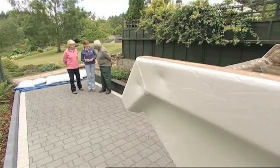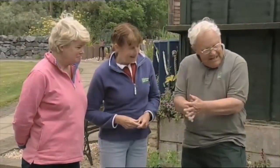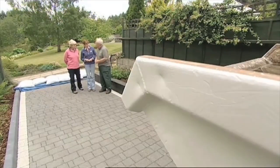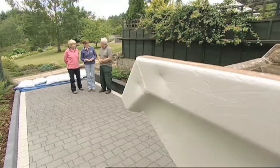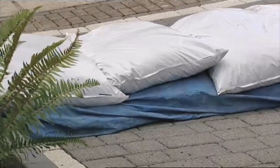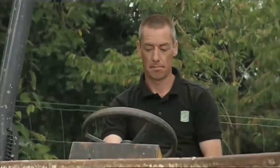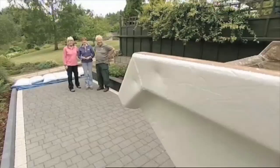Well, as they say, the proof of the pudding is in the eating of it. And these guys said that this surface would actually consume water from a dumper truck. Oh, hence the sandbags then. Well, a bit of safety first. We're about to drop 3 tons of water onto this, just in case it doesn't work. We don't want the garden flooded. No, but it looks super. Well, yes, it's fine. On you go, mate.